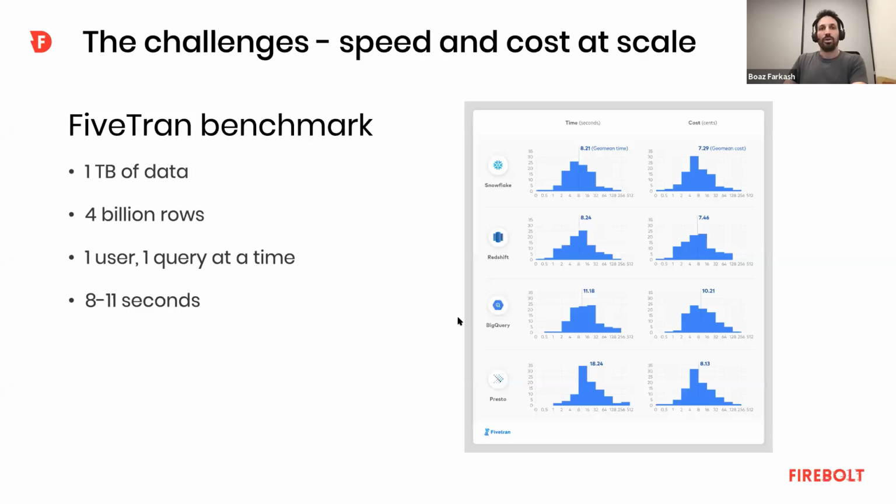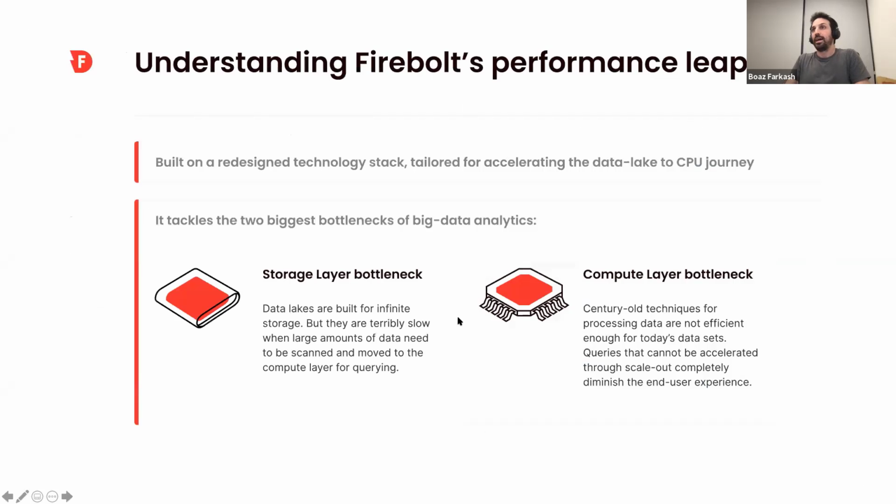Okay, here we go. So I want to introduce you to the concept we have under the hood from a technology perspective to give you sort of a glimpse into what's going on underneath. So, how do we make queries fast in the cloud when there's so much data? So essentially, you could look at our technology stack in a way that is bucketed at two different kinds of technologies. So the first bucket of technologies is more focused on the storage layer bottleneck.